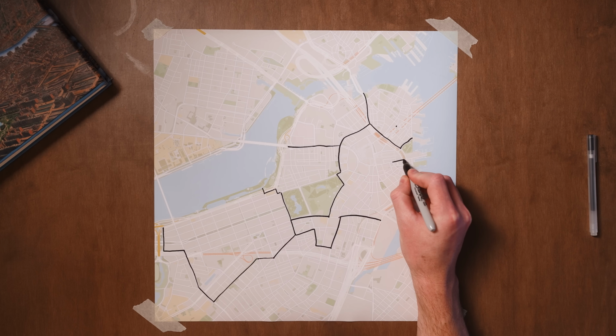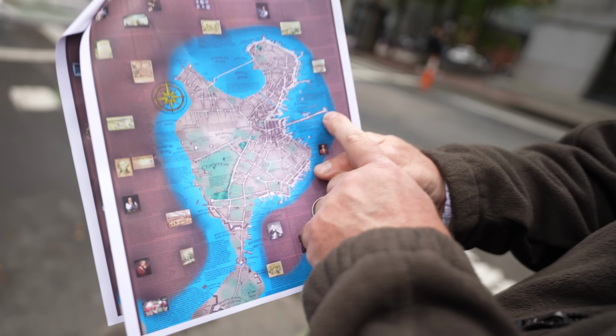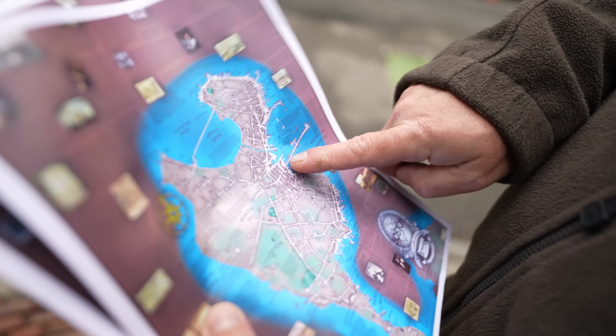So they decided to solve this problem by building the creatively named Long Wharf. And Long Wharf is still visible on today's map right here. I have it depicted here, sticking out into the harbor. That's going way out there. It is going way out there. Long Wharf reached past these tidal flats and allowed these big ships to unload straight onto the dock.